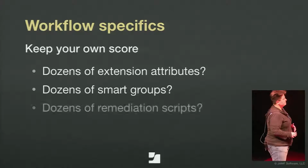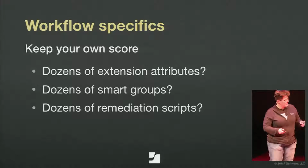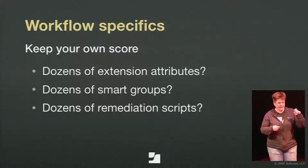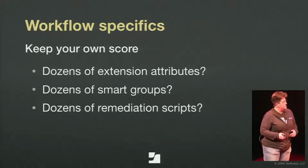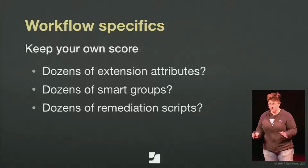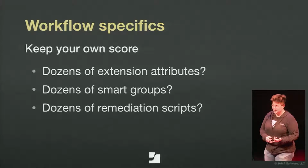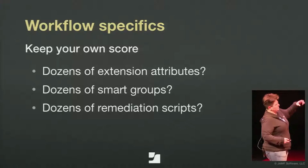And I've seen this happen, and have unfortunately contributed to it in early iterations of this kind of project, where you start adding in extension attributes. Let's measure the value of that property list. Let's get that key back into our management server. Let's smart group against it. And then let's build a tiny little policy that fixes it. Dozens of artifacts just spewed all over your server, trying to accomplish the task of compliance. But it's all just messy. And if you're not super careful with your naming conventions, then they're everywhere. And frankly, I think we can make this a lot cleaner.